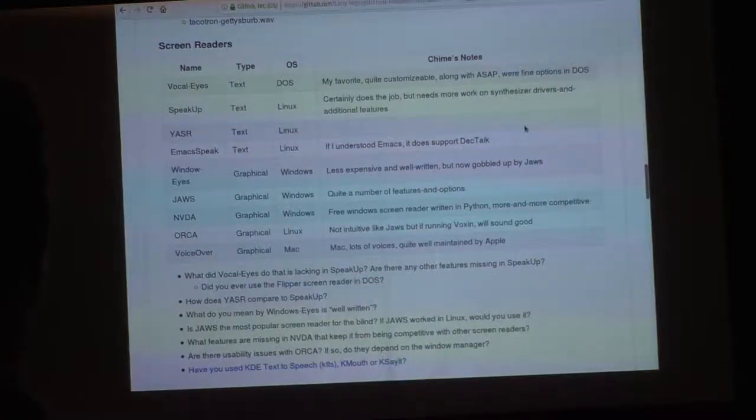Unfortunately, I can't. Or leave this out in case anybody else is going to see it? When I had you write comments on various screen readers, you wrote that you thought Window-Eyes is very well.